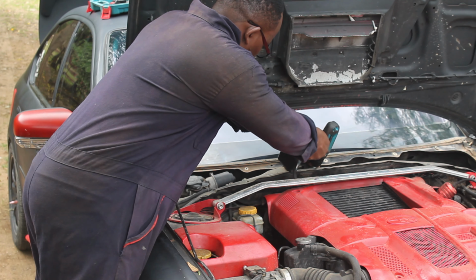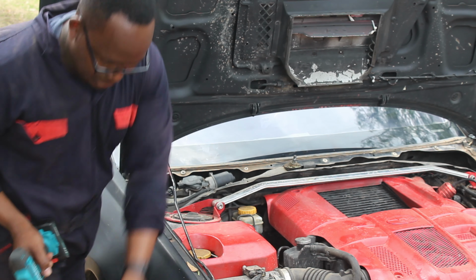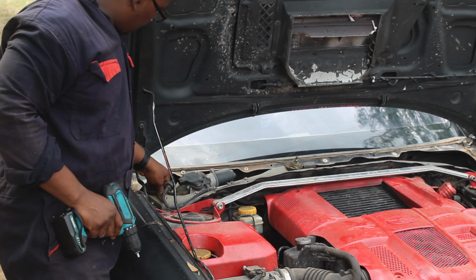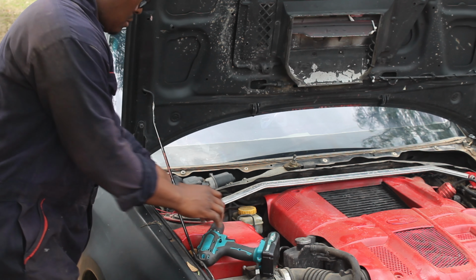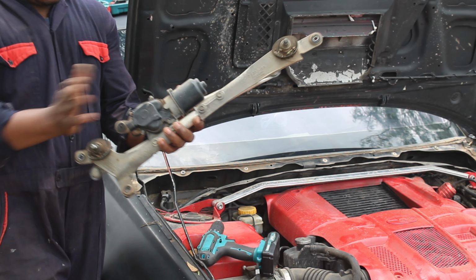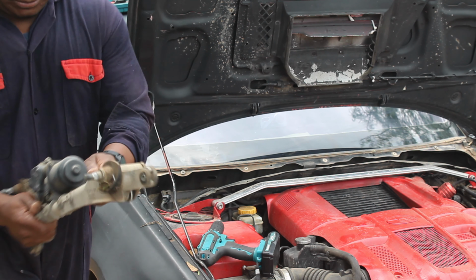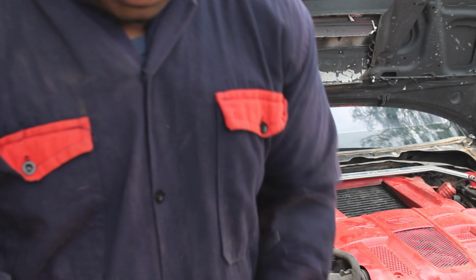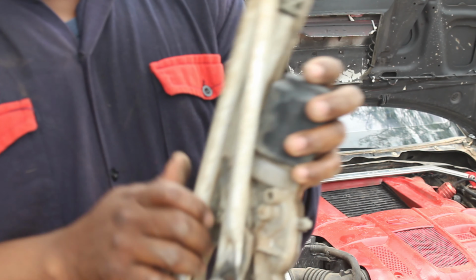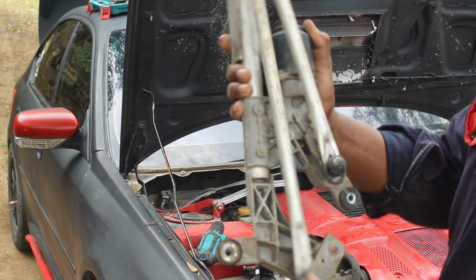But recently it has been raining. Yesterday it rained very heavily. I struggled a lot with the rain, especially with this part which was loose. If you look at it, it just looks like the other one, the one which I got. Now the motor is okay. There's nothing wrong with the motor. The only problem is that part which is shaking. That is one of the links which is shaking. I think it's the left link or the right link. I'm not sure which one, but it is shaking so much, so it needs to be replaced.